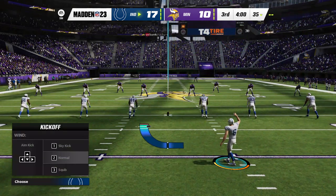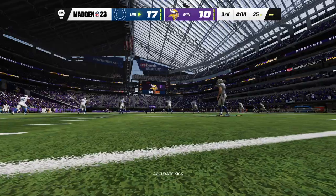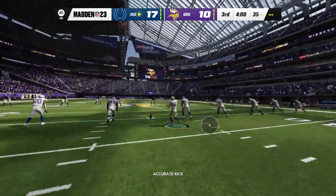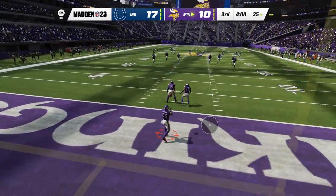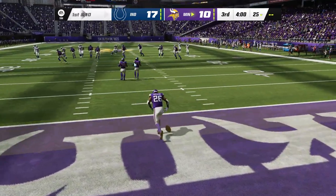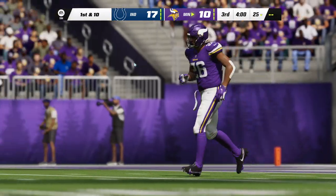And that's exactly what you're looking to do. Maneuver yourself into range. That way, if your drive stalls out, you're able to get something out of it. And they do so right there. And no effort to bring this one out. It's a touchback.